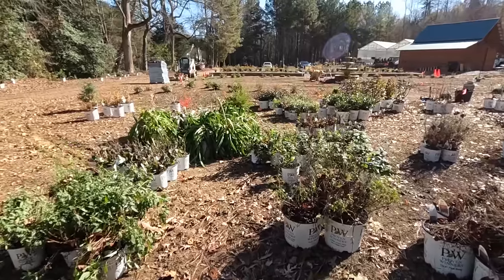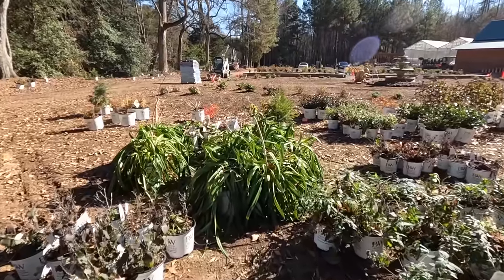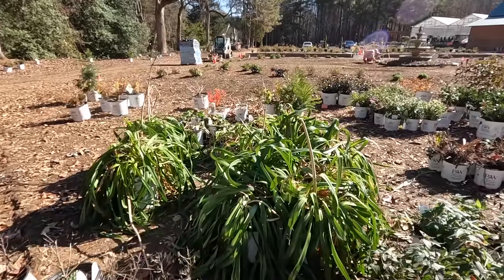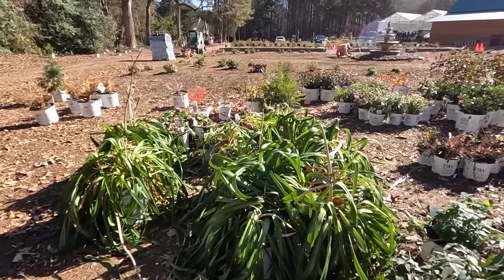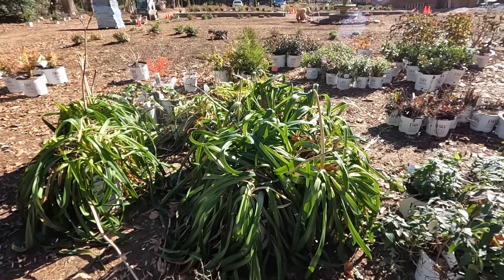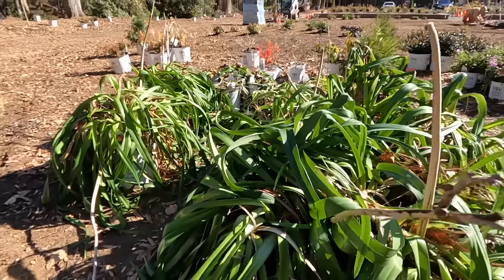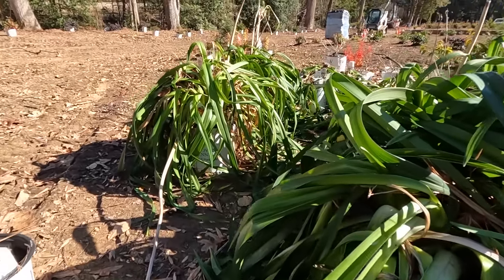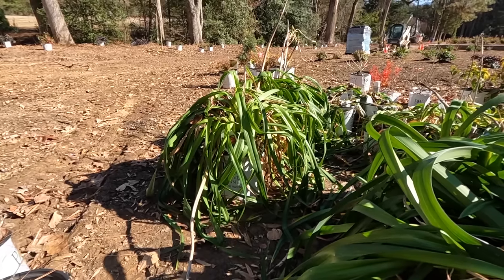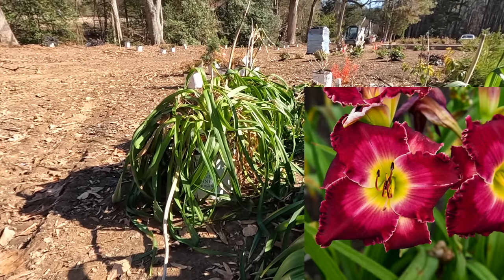Daylilies. My gosh, we have got some ginormous, huge, beautiful daylilies that we are going to use. Daylilies, again, super low maintenance, very easy. But the Rainbow Rhythm series is great because they have massive flowers on them. So I think we have some Blood, Sweat, and Tears right here. Blood, Sweat, and Tears is one of the newest ones, kind of a raspberry red with a yellow throat to it.